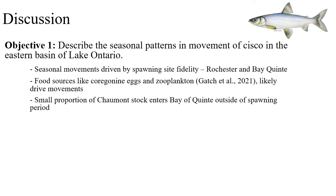So no matter where the fish were during the spring, the summer, or the fall, they consistently returned to Shimo Bay. And some of the interesting examples are the fish that came from the Rochester area or the Bay of Quinte area, which are quite a distance from Shimo Bay. They moved to the bay to spawn and then quickly went back to those areas in Rochester and the Bay of Quinte.